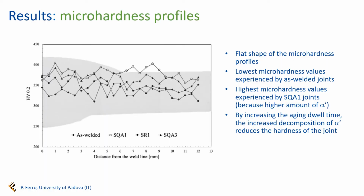These are the microhardness profiles as a function of butt-welded joint condition. All of them show a quite flat shape with a little increment of the microhardness when approaching the fusion zone. The lowest values are measured in the as-welded joints, while the biggest ones are observed in the SQA1 post-welding heat-treated samples. This is attributed to the higher amounts of alpha prime in the latter, induced by the solution and quenching and only partially decomposed during the 1 hour aging heat treatment at 600 degrees. By increasing the aging dwell time, the decomposition of alpha prime reduces the hardness of the joint.